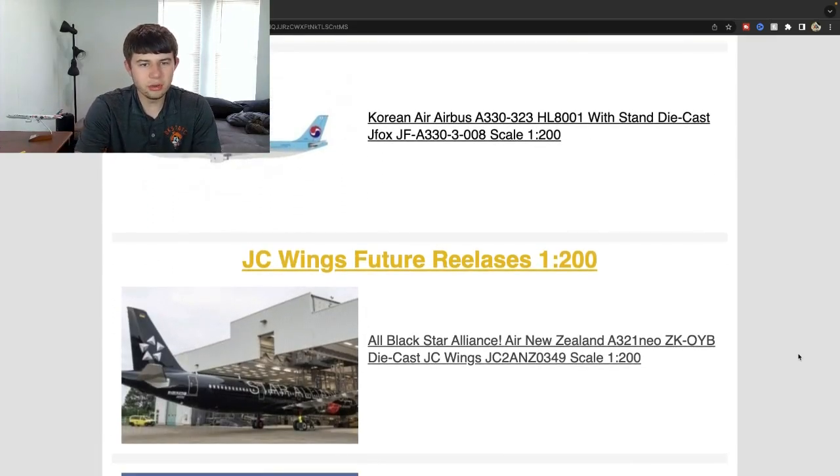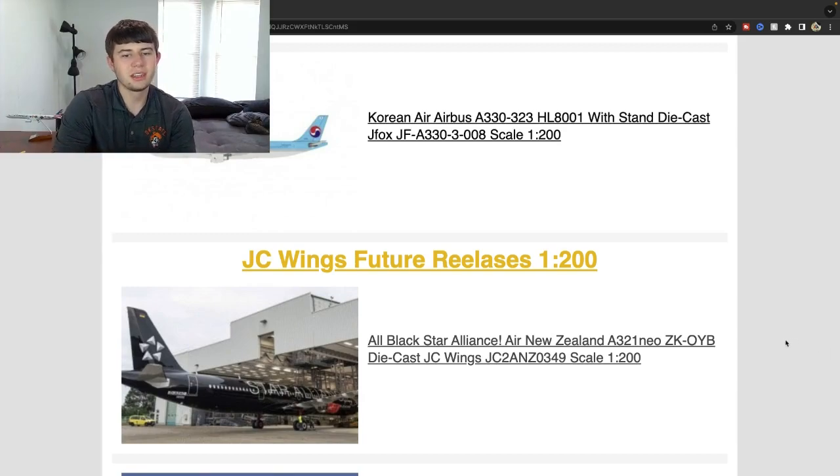Into some future 1-200s, here is the all black Star Alliance Air New Zealand. How about this Airbus A321neo? This is a really beautiful aircraft. I'm really glad to see so many people doing it. NG Models is doing it, obviously JC, and I think there was a couple others. So really good to see this right here. That is a very nice future release.